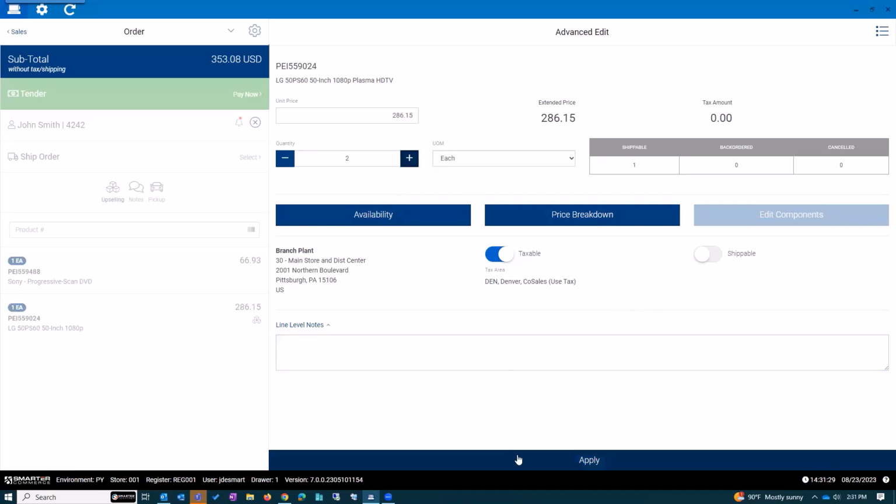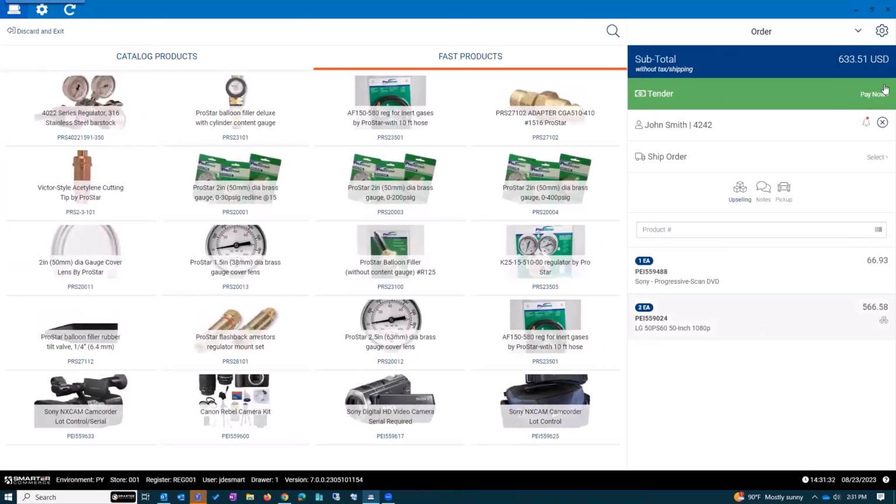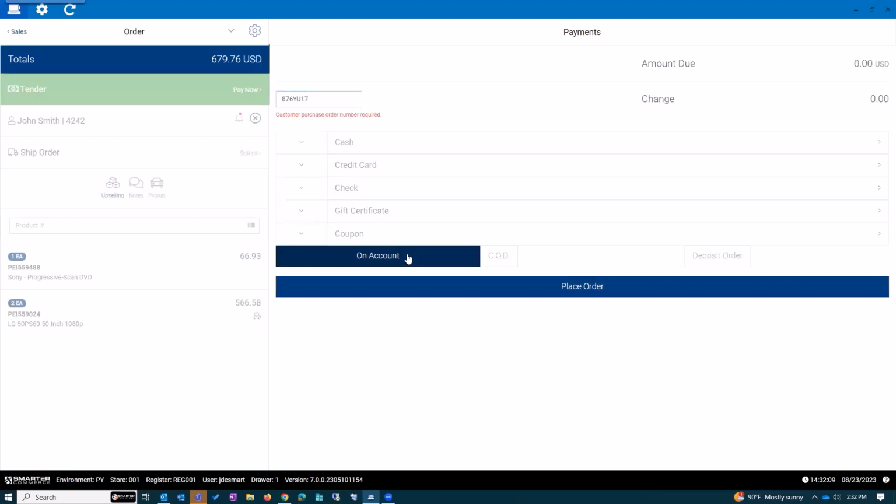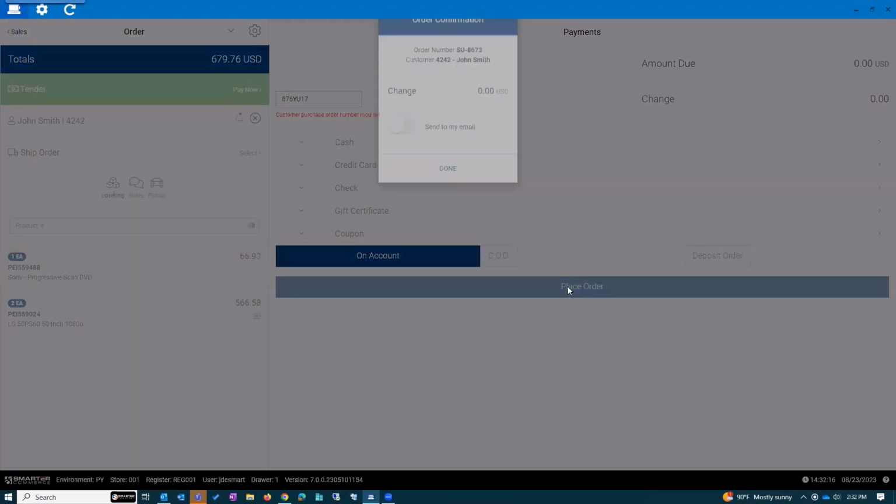For now, I'm going to go ahead and up the quantity and apply, and then it'll re-extend the lines and my totals. So now that I have all of the information, this is what the customer is desiring. I've identified it to the customer. I can go ahead and tender this product. And in this example, since this customer in the customer master has a PO number required, we respect those flags. So I need to enter in a purchase order number. And because this customer, again, has a relationship with us, has terms with us, we can go ahead and pay on terms. So I'm going to do that for this example, paying on account, go ahead and place the order.